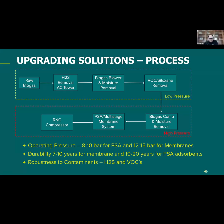As I said earlier, and I think this was brought up in the previous presentation, the robustness to contaminants is really a key factor in deciding your upgrading technology. So let's look at that. Just so that you're aware, we have run a number of plants, and I'll show you some pictures. Below 50 ppm VOCs in the feed gas, for the IVIS PSAs, we don't need the VOC removal towers. That's something unique about our PSA in terms of the adsorbent beds that we have. So we are more tolerant to that. Obviously, if the numbers are much higher, we would need to add a VOC removal.